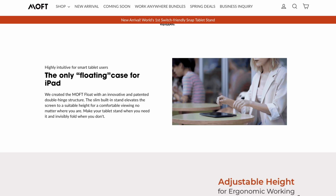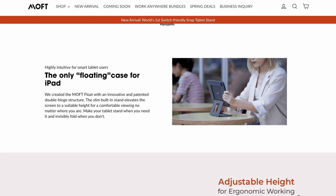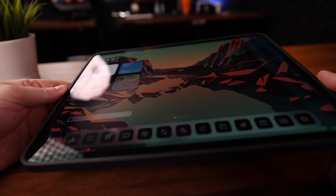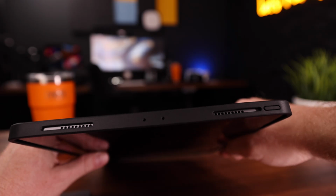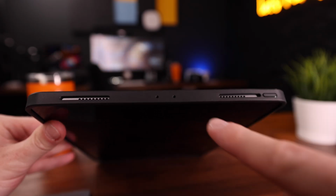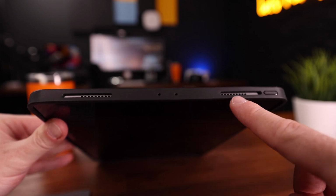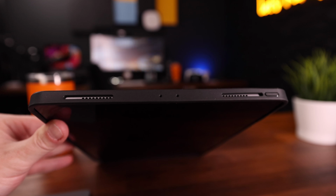Next, 2 options by a company called MOFT. Now, this first one is called the Float, and it's actually built for the 2020 iPad Pro, but I tested it and it does fit the M1 model, even if it's a little snug, kind of like the Magic Keyboard. The cutouts are also fine, the mics are still open, it's just that the speakers don't exactly match up, so a few of the holes will be inside the case. I don't know if they'll make one specifically for the M1, but this one works just fine if you want to get one.